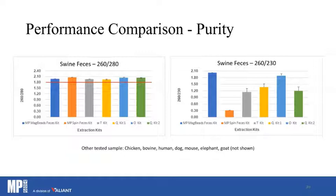For purity, we have also compared with them. In terms of 260/280, everyone is hitting above 1.8 and slightly below the value of 2, just that Qiagen's kit has the tendency to cross the mark of 2, which is something to take note of. For our MagBead kit, we are able to still keep within the range. Moving forward, we look at the 260/230 purity value. We are achieving the highest purity in terms of 260/230 value across the competitors' kits.